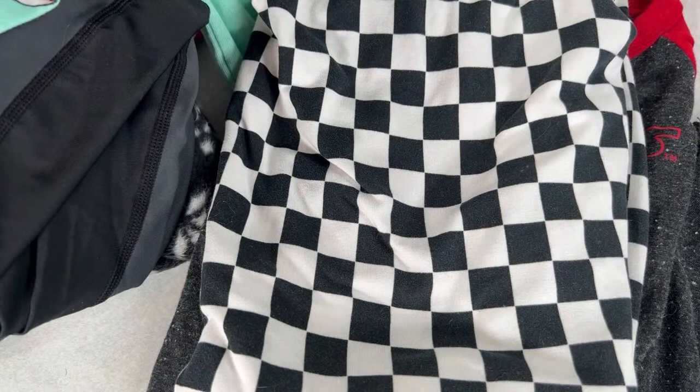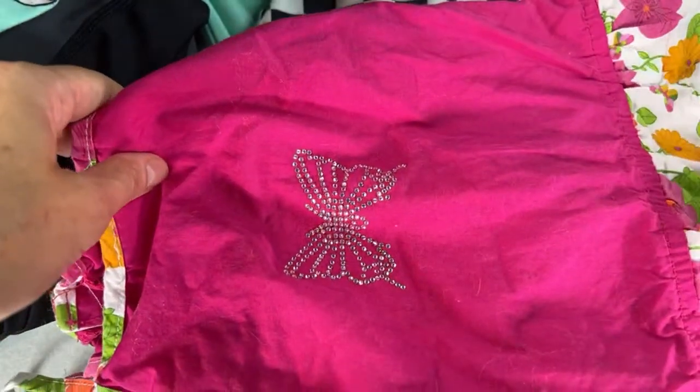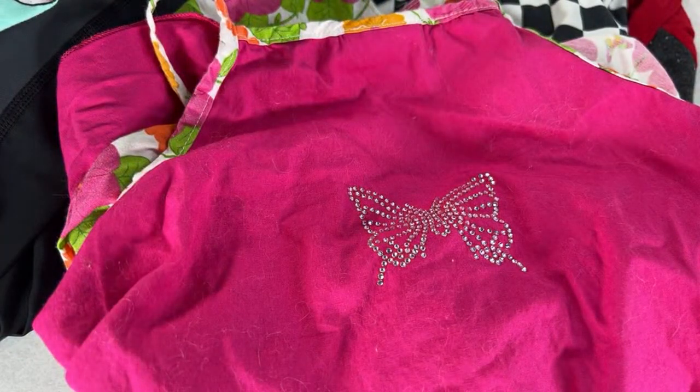Now, I know this is kind of random, you guys, but this is a little dog dress, and I just washed it. It's never been on any of my dogs. It has a butterfly. So this is what the top would look like. And it has ruffles, and it has Velcro right here on the underside. The brand is East Side Collection. And it is also $2, a little doggy dress.